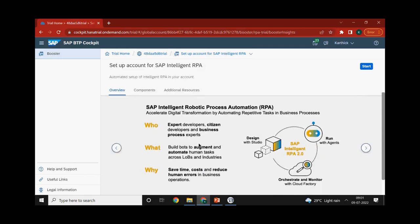iRPA, like what it can do, who, what, and why. Who: the expert developers, citizen developers, and business process experts can be part of the iRPA. What: it will build bots to automate the human task across different LOBs, lines of business, and industries. Why is it required for the iRPA? Because it saves time, saves cost, and human errors are reduced.